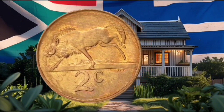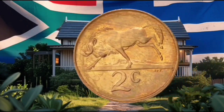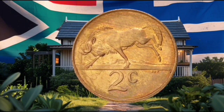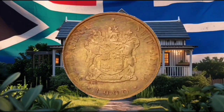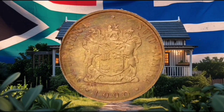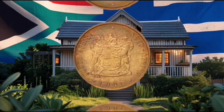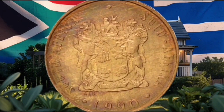The denomination 2C is displayed clearly below the birds. The sparrow design has been admired for its detail and connection to the country's natural beauty. The coin was struck in bronze, which gives it a distinct reddish-brown color. Over time, exposure to air and handling can lead to oxidation, darkening the surface and giving each coin a unique patina. This natural aging process often makes the coin more visually appealing to collectors.